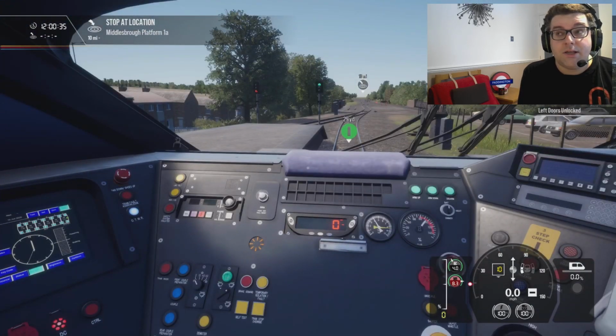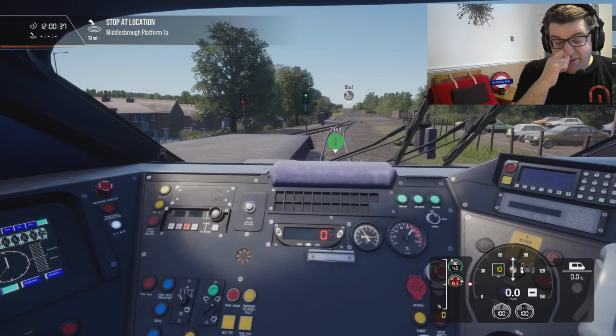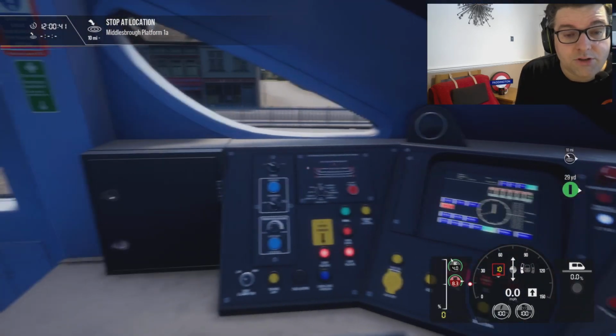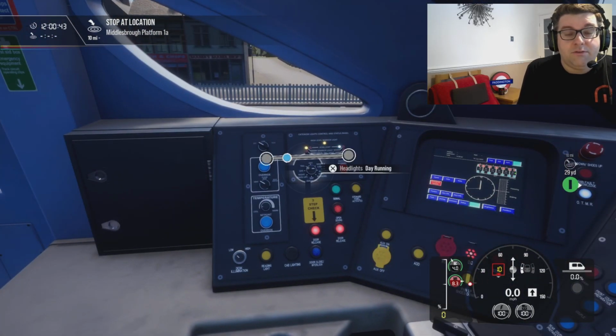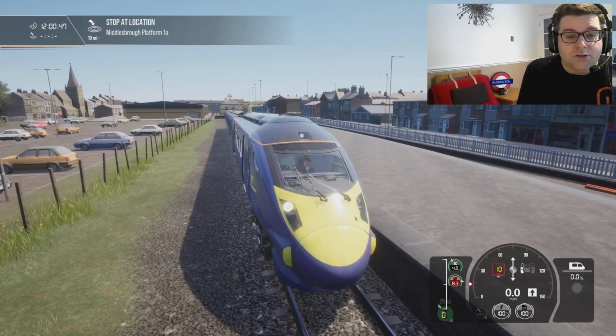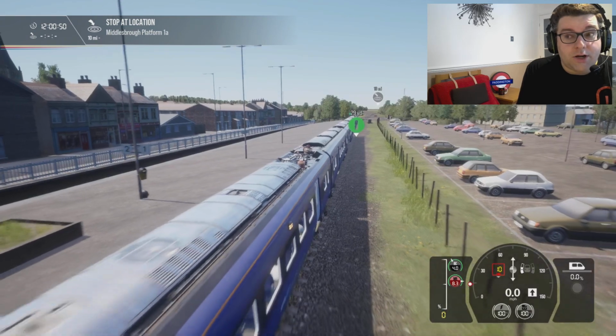So what we're going to do is set the train up. To start with, we are going to be putting it in DC third rail, just because I want to try it out, and then we'll try and flick over to AC later on with the CTRL. So let us start this train up. Look at that gorgeous looking train.